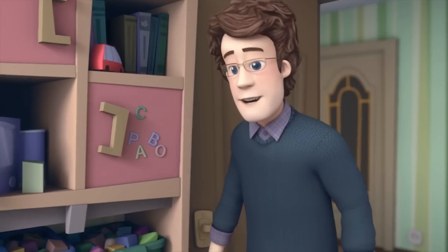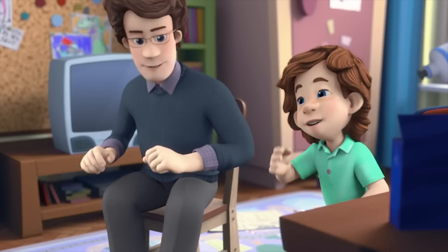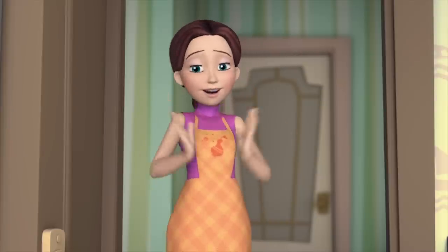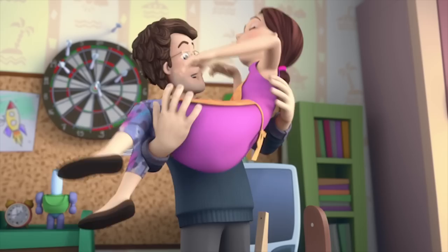I'm done. You built it. Great job, son. Mom, see how I won the bet. Can you believe it? He put the chair together. You're so brilliant. Go on, have a seat. Oh! Huh?